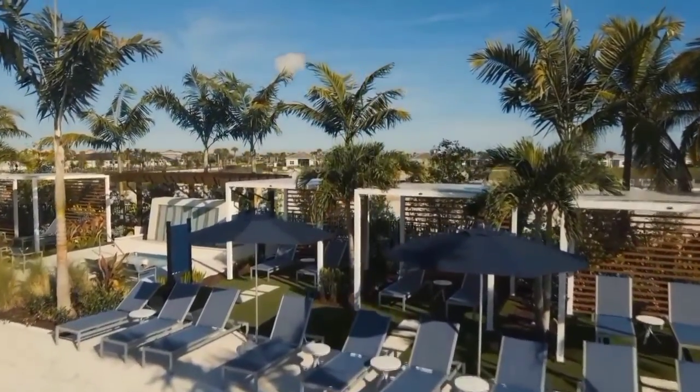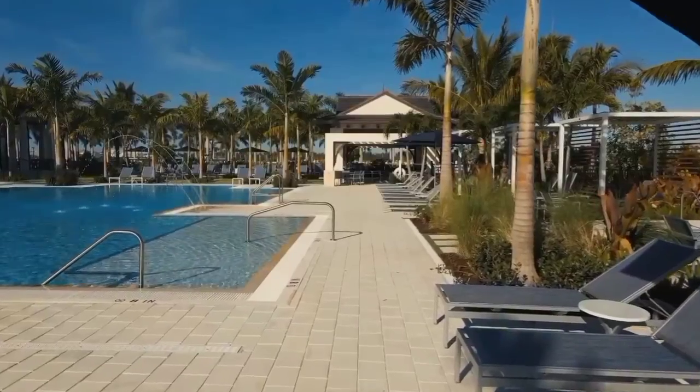Avondale is located in the very northern end of Avenir. So if you buy a home here in Avondale, you can rest assured you will not have any neighbors to the north, because anything to the north will not be built on.